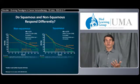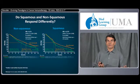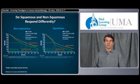And one of the questions is whether some tumors, some lung tumors, respond differently from others. And if you look at non-squamous versus squamous, it doesn't seem to have a difference in terms of hazard ratio between non-squamous and squamous lung cell carcinoma here.